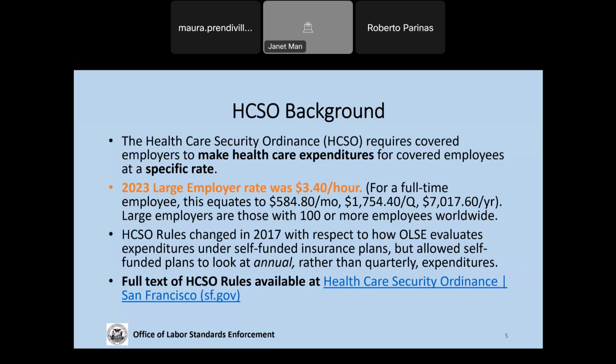These are between 20 to 99 workers worldwide. Now, the 2023 medium rate for a medium employer was $2.27 per hour, but given that it's usually large employers who have self-funded plans, this presentation and all the examples will be focused on the large employer calculations.